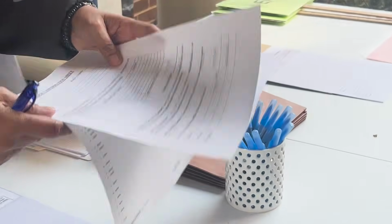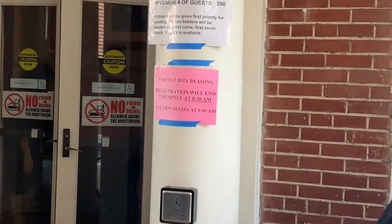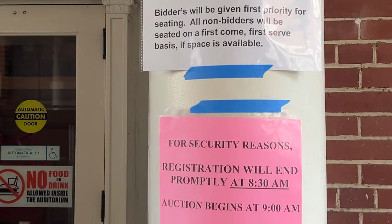So they'll usually have an area for people who are observing or non-bidders, and then they'll have an area for the actual bidders where they have to verify their funds. They have to fill out way more paperwork than this, and they just have to verify that they can actually bid the amounts that the properties are going for.